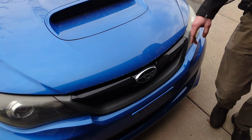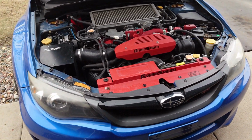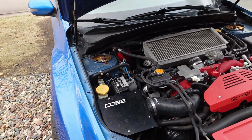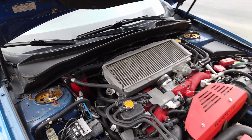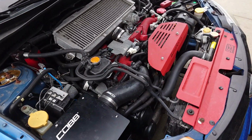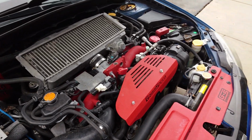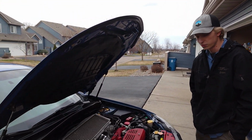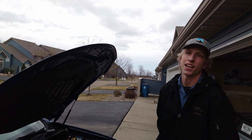You have to excuse the watermarks. It was raining today. It's got some Grimmspeed stuff, Cobb stuff, IAG. That thing's freaking expensive. Yeah, that's a custom catch can that basically vents everything, and it all drains back into the oil pan, so you don't need to drain it ever. It's supposed to be maintenance free. You can tell this car was driven in the wintertime, so there's a lot of cleaning up that I gotta do. She's far from perfect, but she's mine, and I'm not getting rid of her anytime soon. I got her, so now I can take the time and get her where I want her.